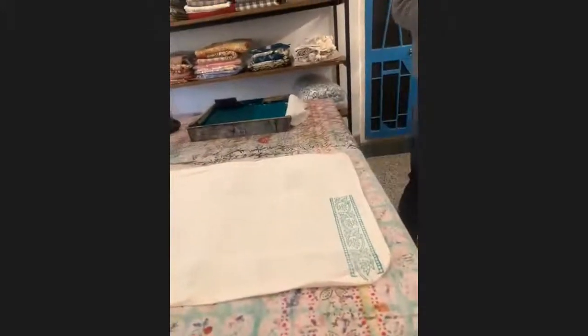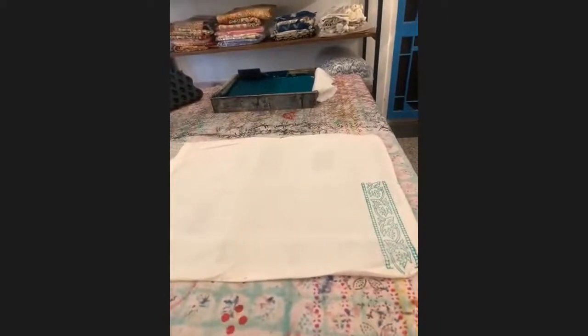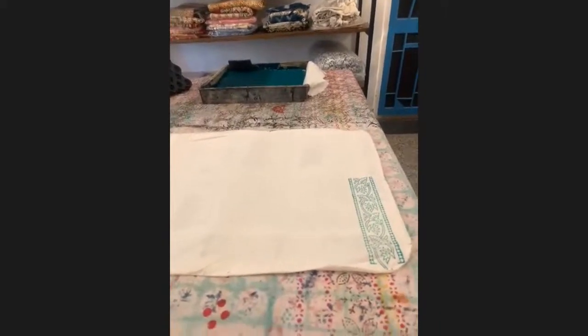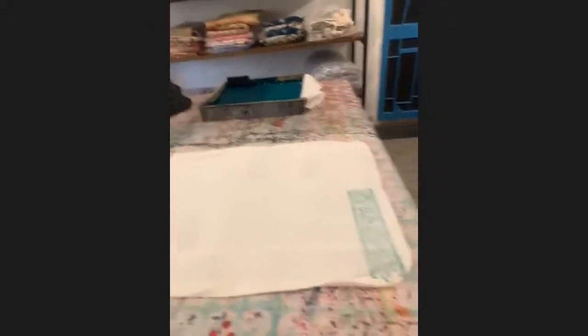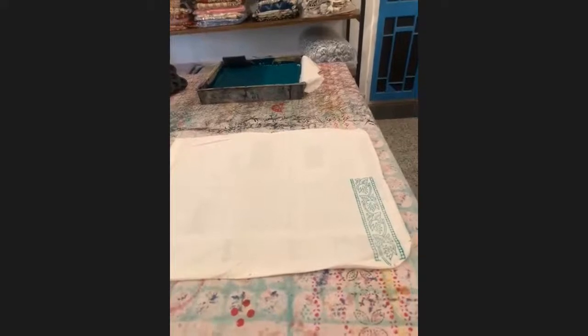Dheere, dheere, dikha. You don't really get two chances at it, do you? You have to get it right in the first try. The ink is on the fabric, it's there. You can't stamp on it again if you've got it wrong, because that'll ruin the whole design.